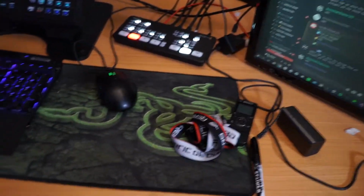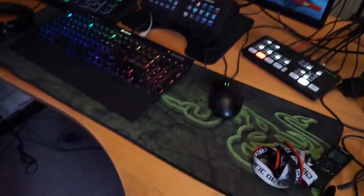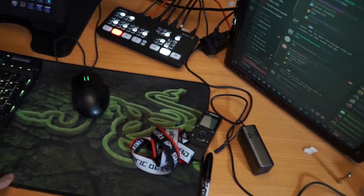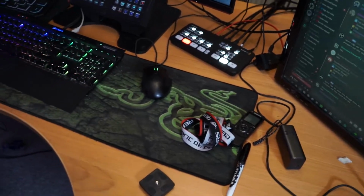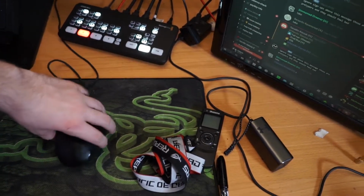So we are planning here, after the coming of Shadowlands, to launch a new merchandise store that will have XL mouse mats, even bigger than this one here. Merchandise in the merchandise store, so stay tuned for that. Mouse, I use a Razer Naga Epic.